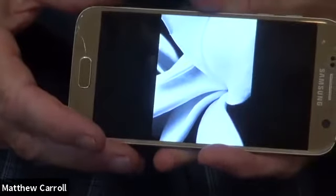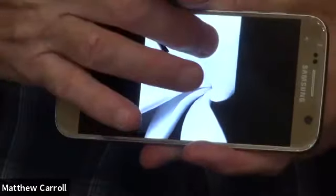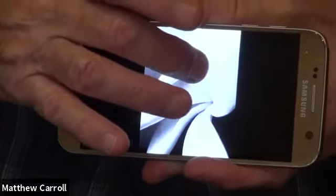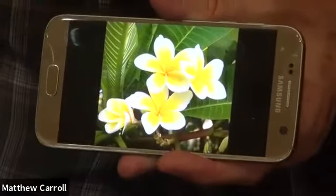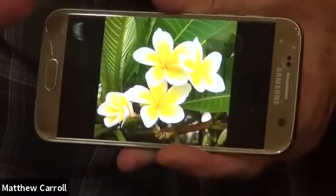Fantastic. And this is going in extremely close. Edited in Snapseed to black and white. That was just a frangipani, and I just zoomed in, and it shows you can zoom in quite a way, and I just converted it to black and white because I like the artistic effect. And there's the same frangipani.